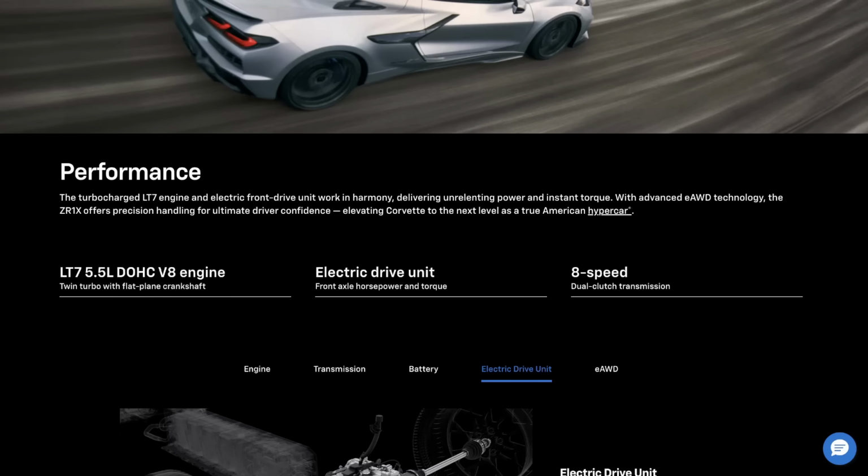Now, obviously in the past, we've seen the Lamborghini Revuelto do around 1,000 horsepower with both an internal combustion engine and a hybrid setup. GM showed that they can do that with the ZR1 without a hybrid setup. So they did 1,064 with just a pure internal combustion engine setup. Now they're going to kind of rub it in Lamborghini's face a little bit and say, hey, here's our version of the hybrid setup where you can make 1,250 horsepower.